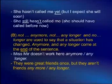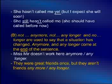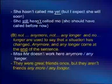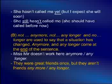Now let us look at phrases like not anymore, not any longer, and no longer. And we find that they are used to say that a situation has changed. And anymore, any longer, they come at the end of a sentence. Example, Miss Mir doesn't work here anymore or any longer. Both are correct, but their position in the sentence is at the end. Another example, they were great friends, but they aren't friends anymore. Or they were great friends once, but they aren't friends any longer. The position of anymore and any longer is at the end of the sentence.